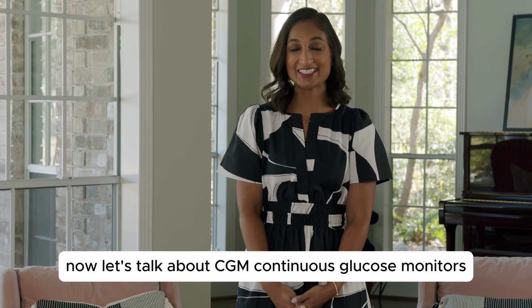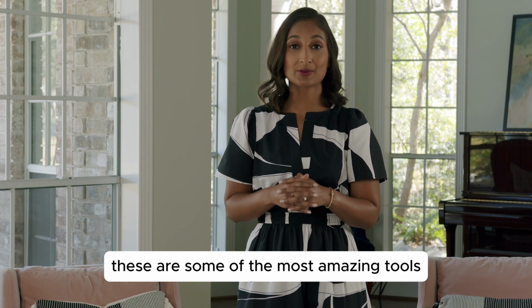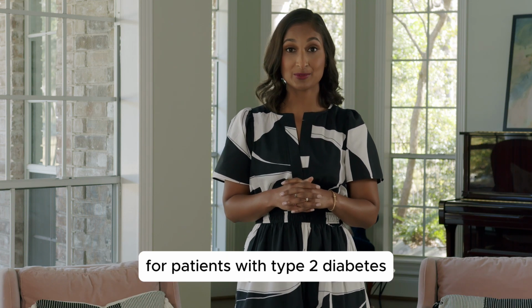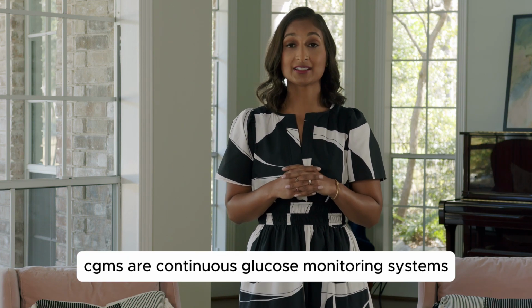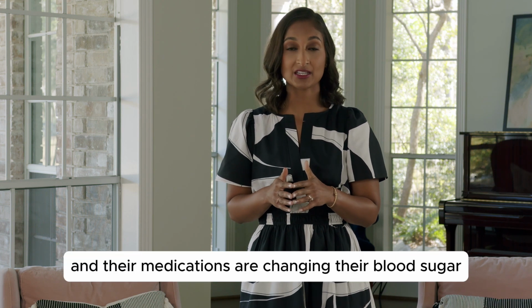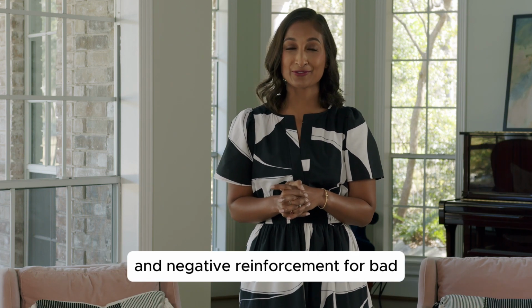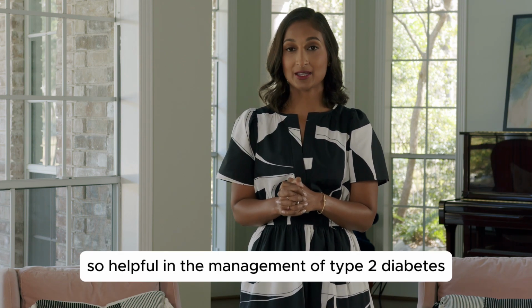Now let's talk about CGM, continuous glucose monitors. These are some of the most amazing tools for patients with diabetes, and when possible, they should be utilized for patients with type 2 diabetes. CGMs are continuous glucose monitoring systems that deliver real-time data to patients that help them understand how their lifestyle interventions and their medications are changing their blood sugar. Real-time feedback is positive reinforcement for good behaviors and negative reinforcement for bad. These tools are so helpful in the management of type 2 diabetes.